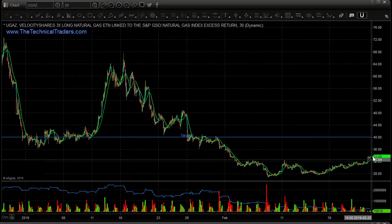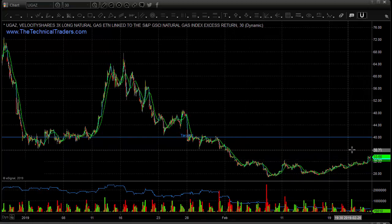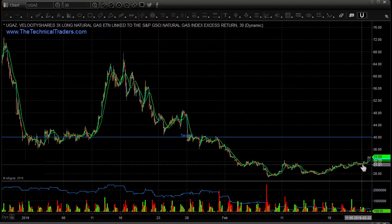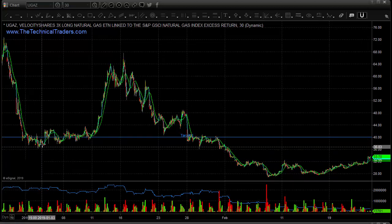So if we do get an extension from here, a continued pop, we might just close off some of the position and move our stop to break even, because this is a very fast mover. Just as quick as something can go up, it can collapse in natural gas.